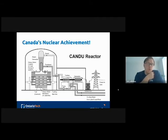So the CANDU reactor, I'm sure that Filippo spoke about this, is Canada's great nuclear achievement. Very successful reactor design that's been sold overseas. It has some particular characteristics. It uses heavy water as its moderator. It uses natural uranium fuel, so unenriched fuel, which is very good for Canada because we've got a big supply of natural uranium fuel. It loads its fuel assemblies horizontally, and it has a heavy water coolant. That's quite important because if it wasn't heavy water, we'd snap some neutrons from the system, and it wouldn't be a very efficient system.